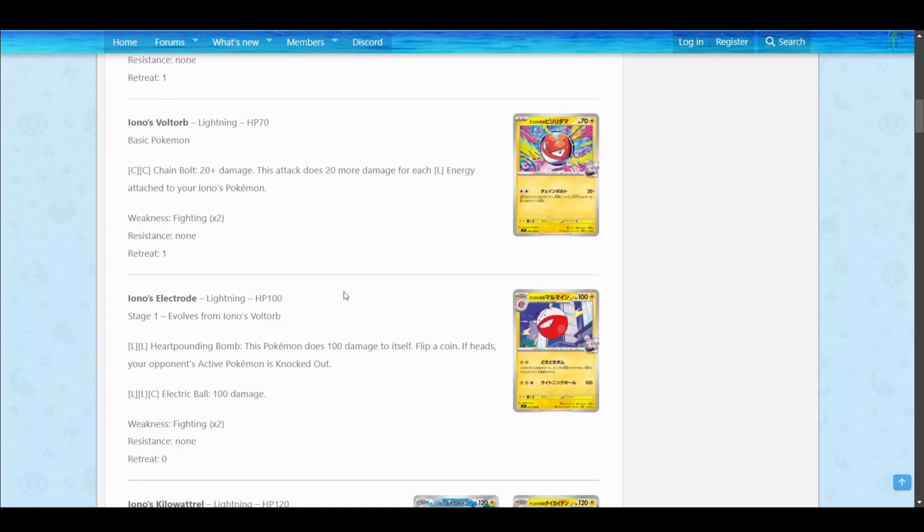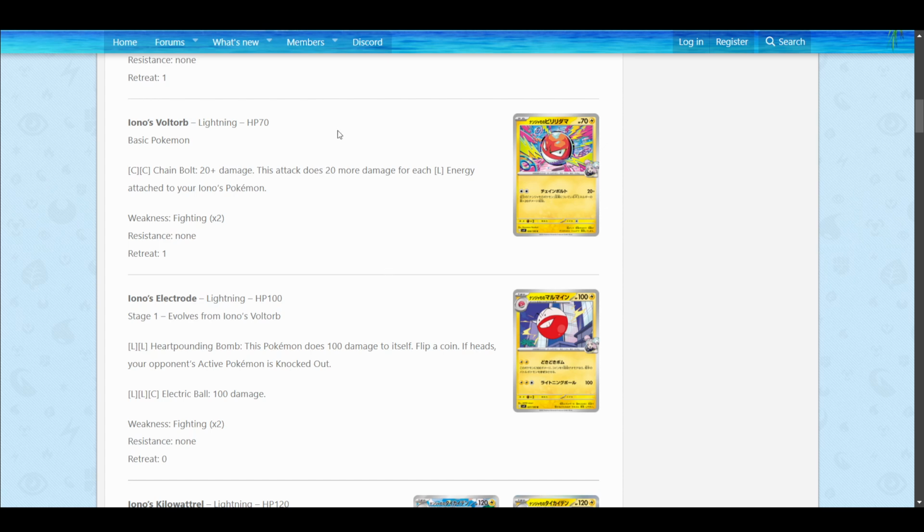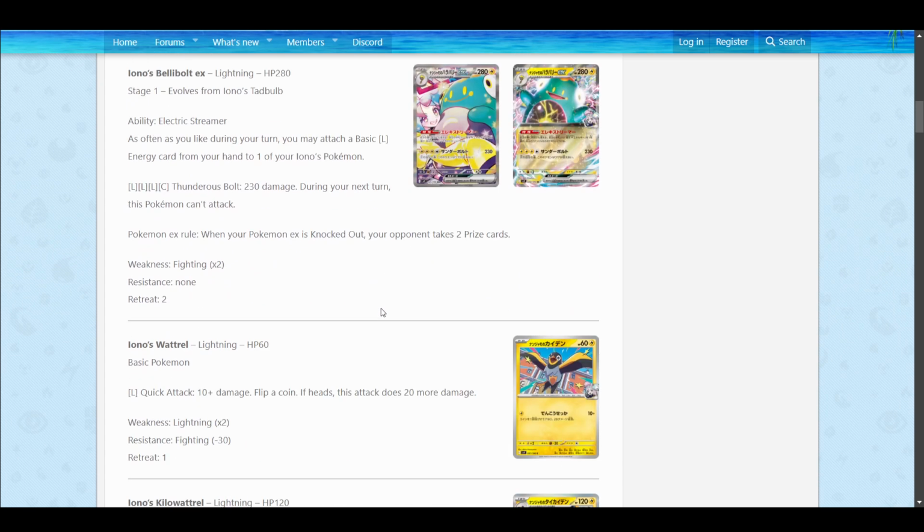But going back to the Iono's Pokemon, we have Iono's Voltorb. This is, I guess, the main one for two colorless. You do 20 more for each lightning energy attached to your Iono's Pokemon, all of them, including itself. This is okay. I guess it's a good attacker. It's not a great attacker though. You can accelerate as much energy as you want, but in order to take one shots, you need a lot of energy. You need way too much energy. You need like 15 energy, which is not really something you can get realistically. This isn't really a great main attacker. As a single prize, techie attacker, it's decent certainly, but it's not amazing. Pairing that with Iono's Bellibolt could be okay.